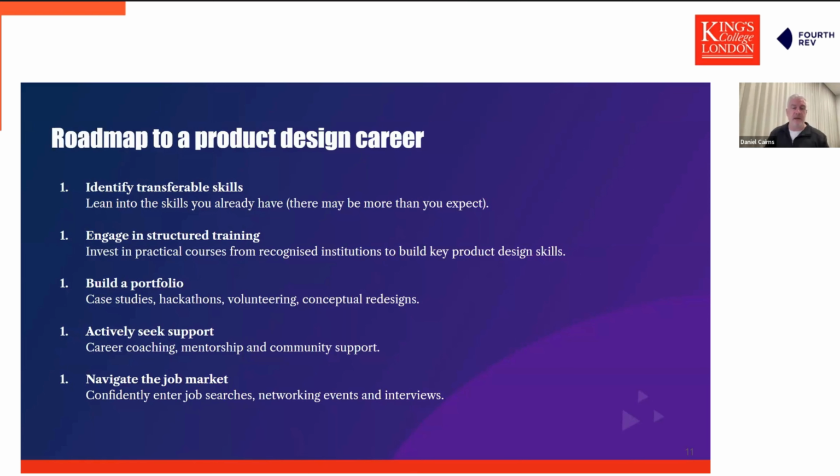Next, don't go it alone. Actively seek support, whether it's mentorship, career coaching, or peer community, which the UX, UI, and product design, even product manager communities are very open and very common on many different platforms, but you'll find them easy to engage with. And having the right people in your corner, obviously, through that networking and that support, can accelerate your progress.